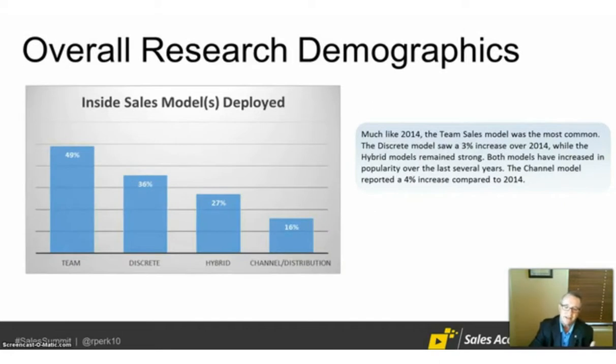Here's a great statistic. This time-tested team model, which years ago was probably 90% of what was deployed, is still the most prominent inside sales model. But look at discreet, where the sales rep owns the quota from beginning to close. No one else is involved. That's growing year over year. In fact, I predict it'll be just a few years where the discreet overtakes the team selling model.